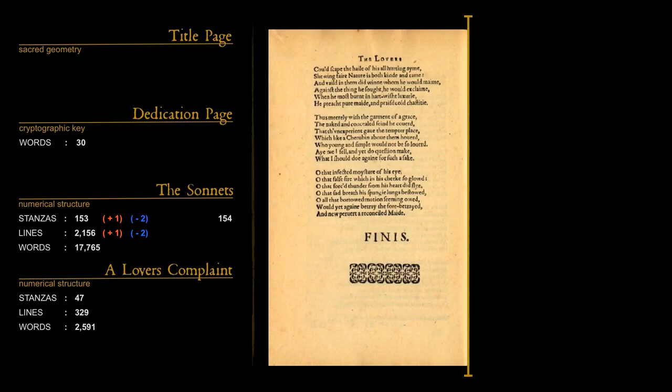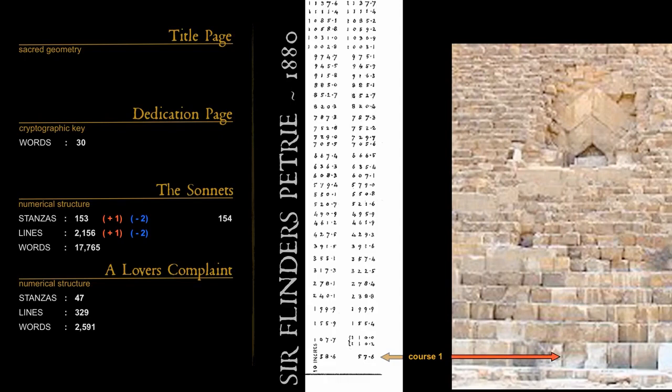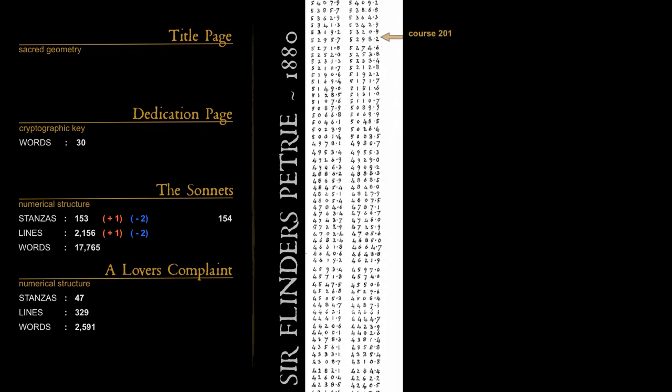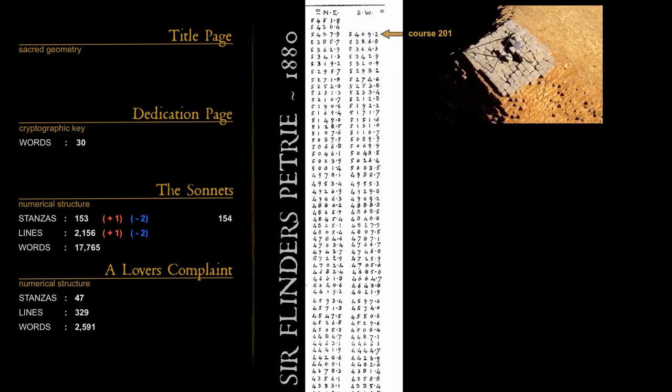Now, continuing on with structure. Sir Flinders Petrie in 1880 was the first to measure the courses of the Great Pyramid in extraordinary detail. He measures every single height of the blocks in the courses and starts right here at the bottom and moves his way up, and this is his actual handwritten notes. Interestingly, you enter the pyramid on the 17th course. His work is unimpeachable. He gets all the way to the top here. There are 201 courses. This aerial view shows that. This plateau at the top is the 201st course.